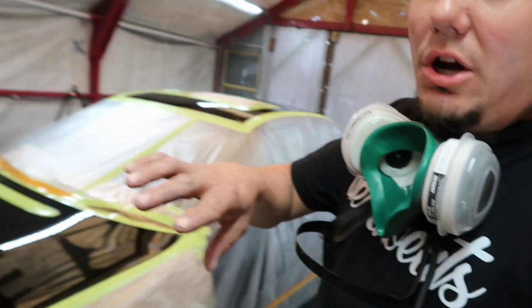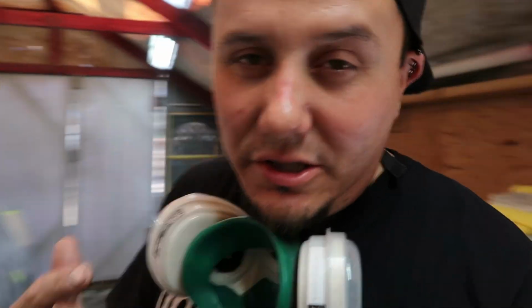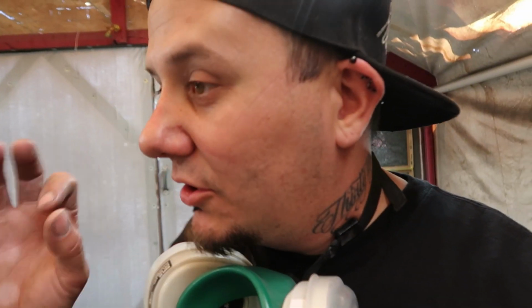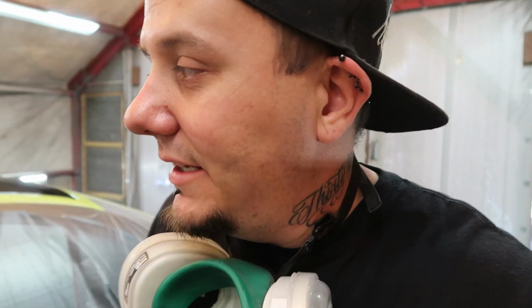But anyhow, I did two coats on everything. And then on the third coat, I did a third coat on the hood. But then I started looking at the roof and looking at the trunk. And I was like, man, I'm not even going to do a third coat. They already look really good. The more coats you do, the more danger you run into for getting like hair, dust, or whatever in it, you know what I'm saying?